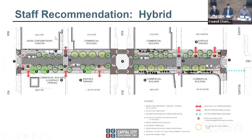So the hybrid really does meld together characteristics of each of the two original concepts, and we feel it does meet the goals of the project, as well as meeting the desires of the property owners, which are generally, as Christopher mentioned, to keep on-street parking. And as we mentioned earlier on the topic of parking, since off-street parking is no longer as secure as we thought it was previously, that elevates the consequence of removing parking on Fulton for this neighborhood.